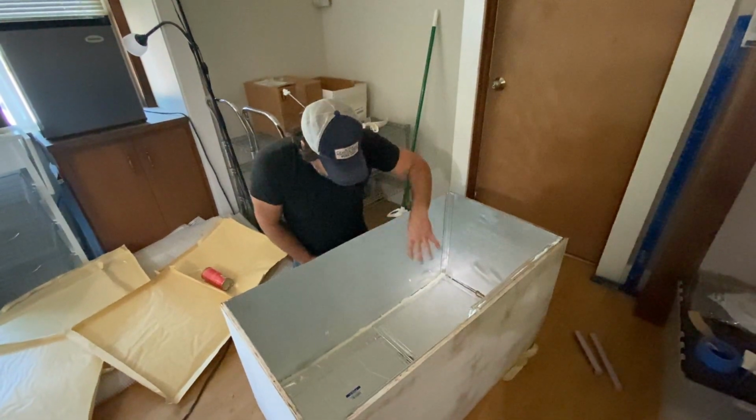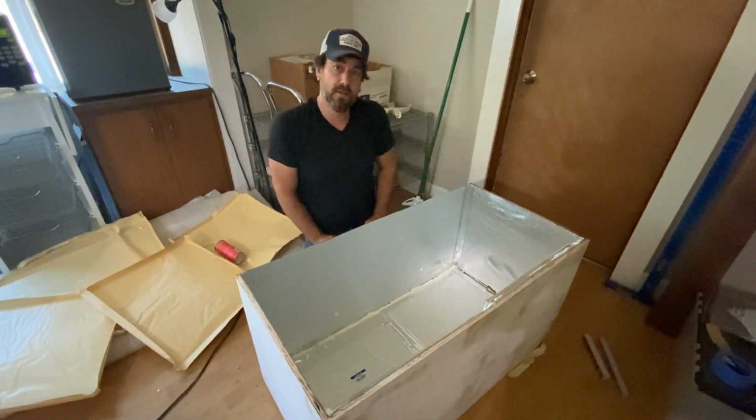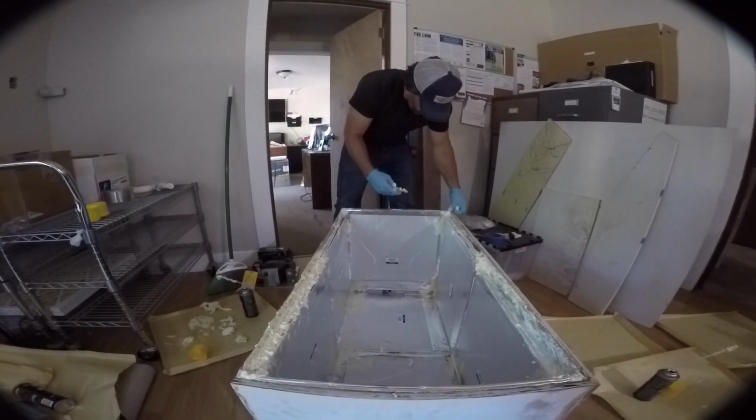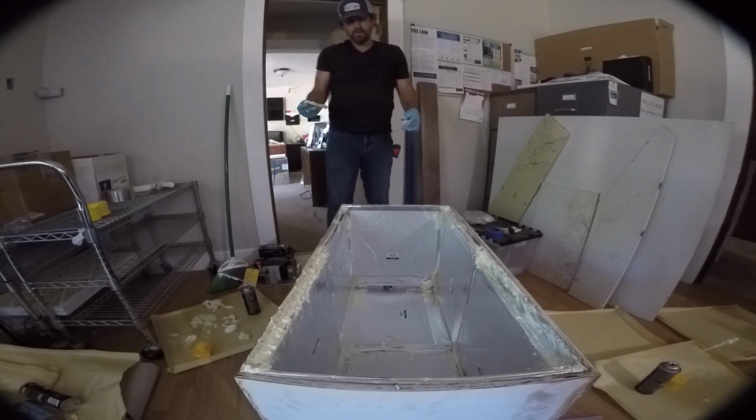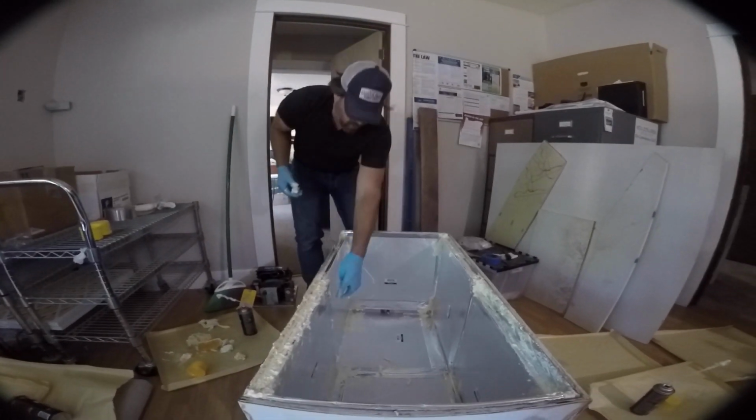Okay, 1, 2, 3, 4, 5, 6, 7, 8. I should need 2 more cans of this stuff. Far from pretty, but we did it. Only one problem with the plan. I'll get you. This panel did not fit in there well.